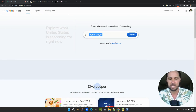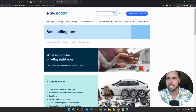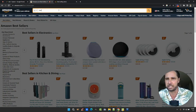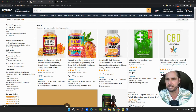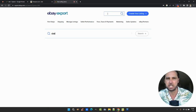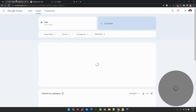So let's say that you're interested in working in the CBD space. We'll always use CBD as an example. Enter that in there. Now, CBD is probably not going to be a good example on Amazon just because it's kind of restrictive. But we'll go ahead and see what comes up here. Yeah, it definitely does have stuff. CBD, and let's see what's on eBay. Yeah, it doesn't have anything on there. So eBay is really, really restrictive with that.